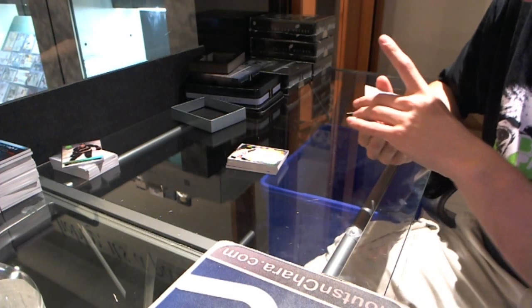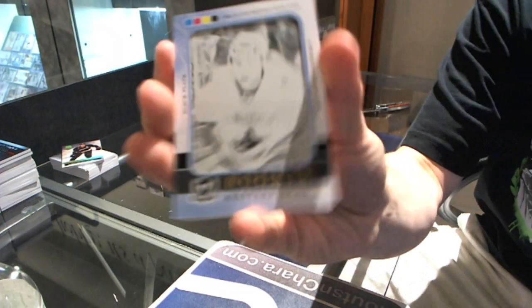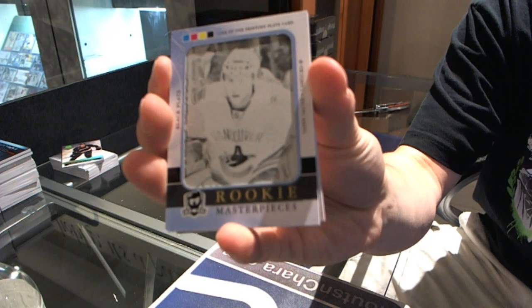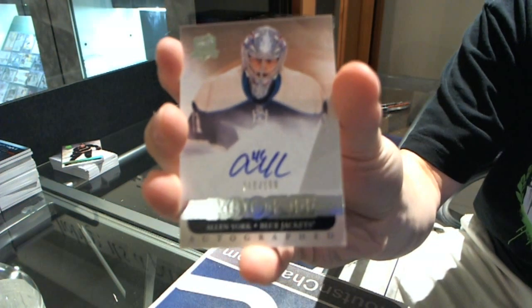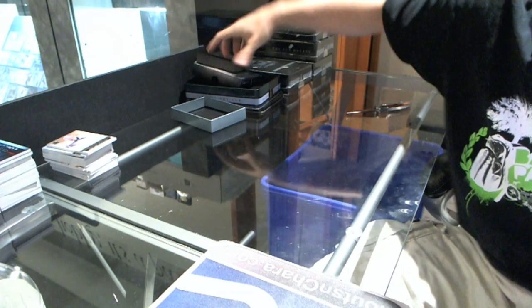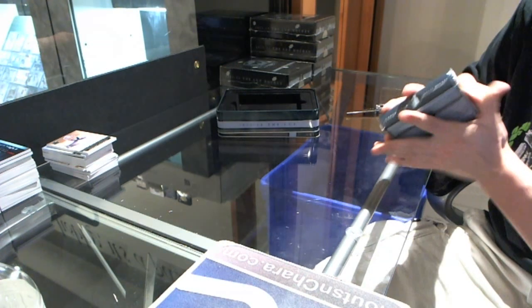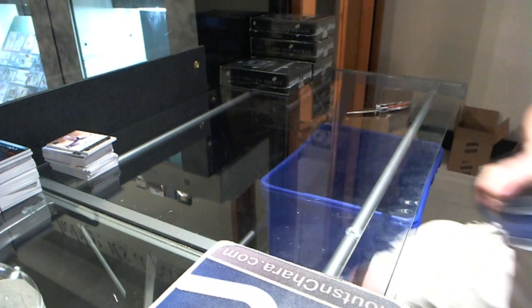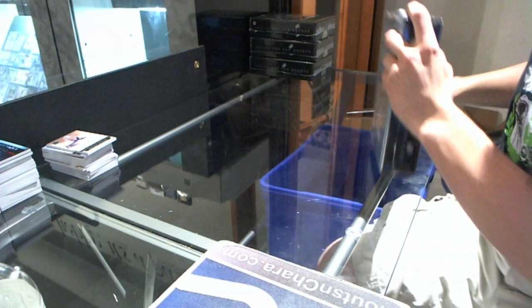Nice. We've got a 1/1 black printing plate from Black Diamond for the Vancouver Canucks, Jannik Hansen. And a rookie auto numbered to 199 for the Columbus Blue Jackets, Alan York. So that's a pretty good tin, if I do say so myself. All right, tin number 3.